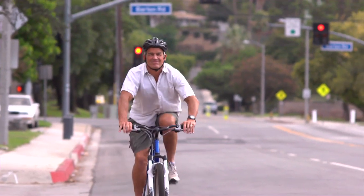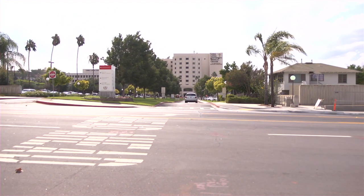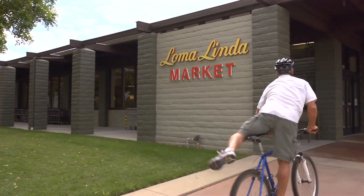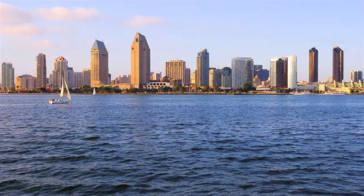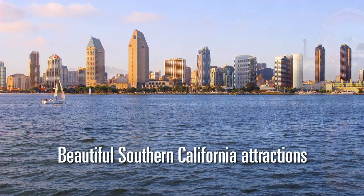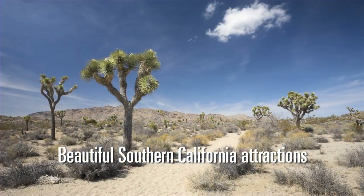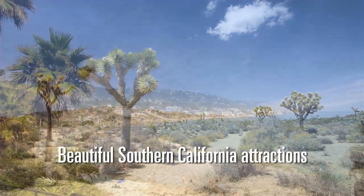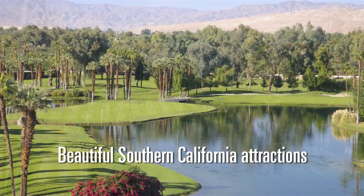Loma Linda is a small, charming community with housing, shopping, restaurants, places of worship, and other businesses conveniently located near the medical center. Loma Linda's central location within Southern California provides access to beaches, mountains, and deserts, all within a car ride. Sightseeing, a trip to an amusement park, or golf in Palm Springs are all within reach.